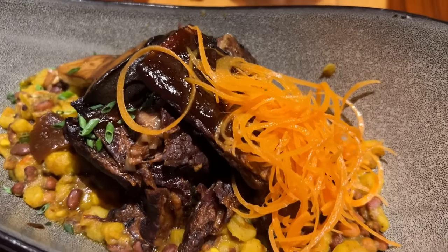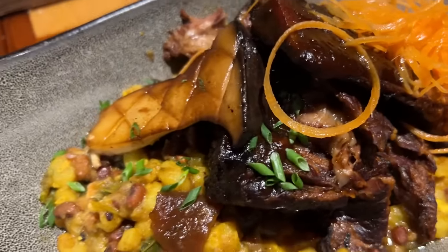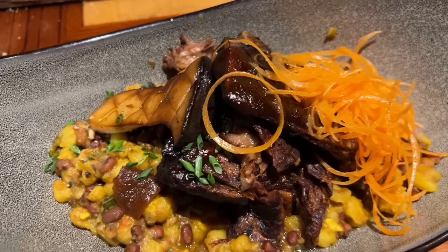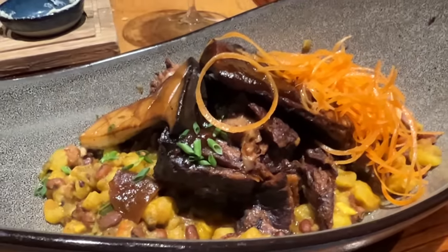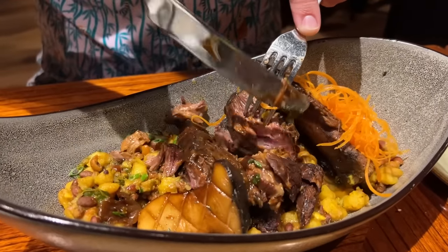And for my entree, I got the Botswanan Seswa short rib. That is slow-cooked beef short rib with hominy, sea peas, mushrooms, and carrots. Frankly, it's difficult for me to describe how wonderful this dish was. The short ribs just fell apart. It required absolutely no effort on my part to pull the beef apart, and it was so deeply rich in flavor.